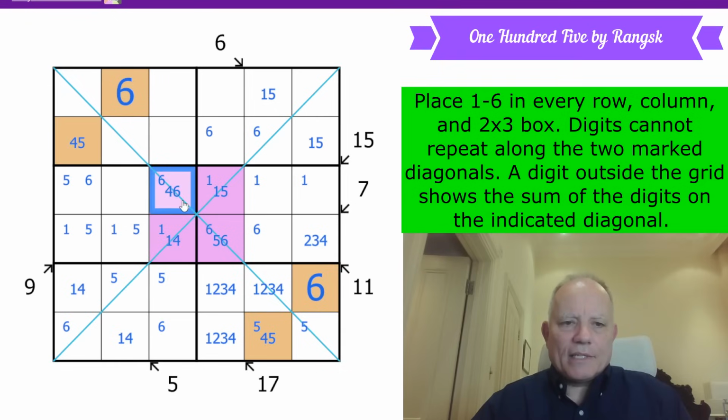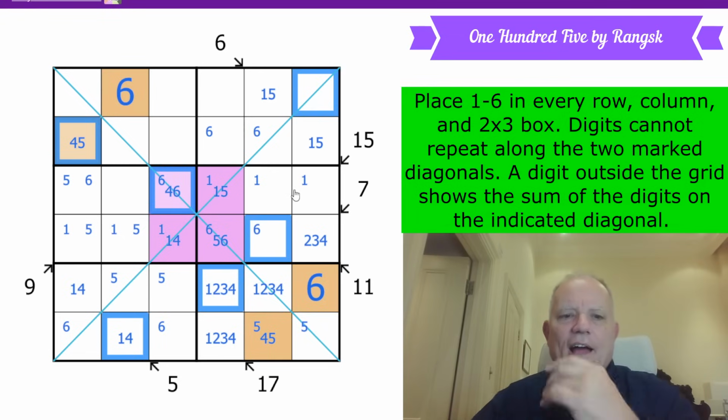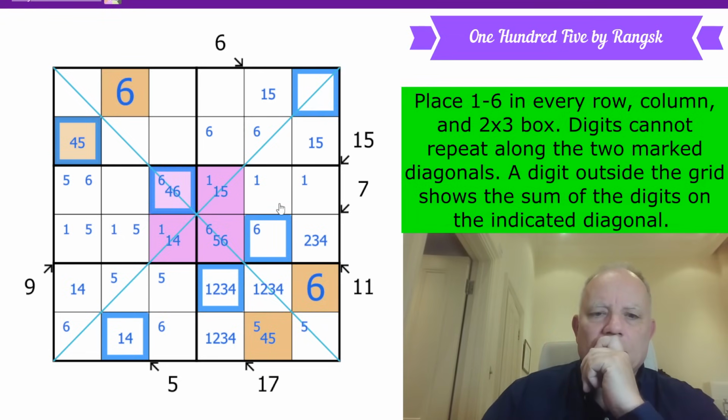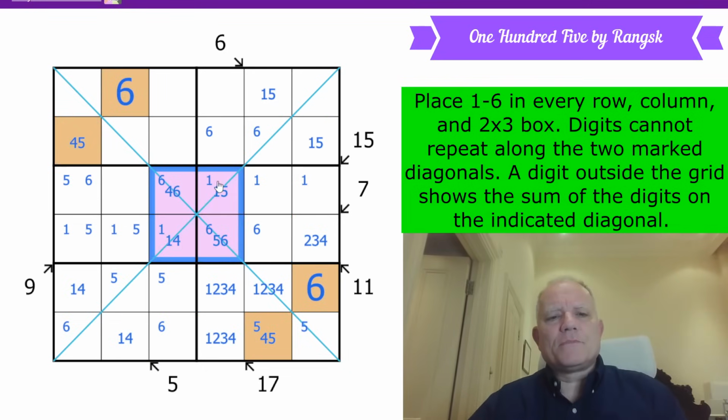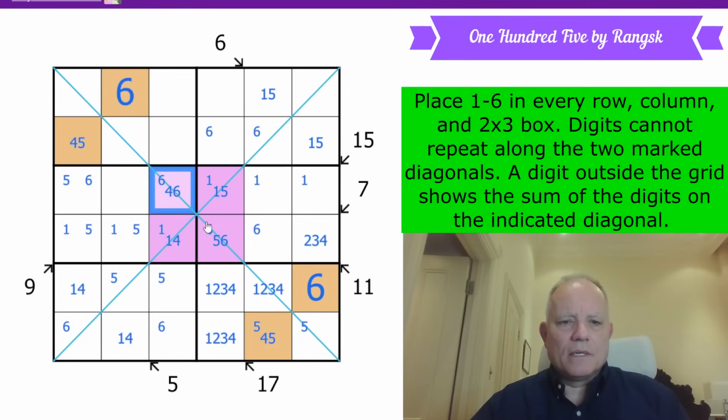Now if that's a 4, that's a 4. 4 is there. 4 mustn't go on the diagonal, so it would go there and there. And there. I can't see the problem with that. There might be one, but I can't see it. Okay, let's think about the disposition of digits around here. If that's 4, we go 1, 5, 6. And if that's 6, then we go 5, 1, 4.